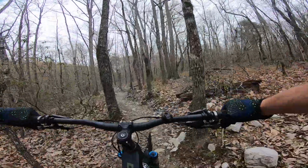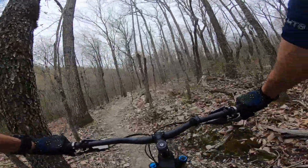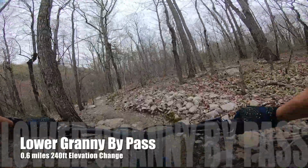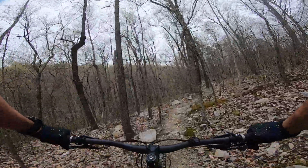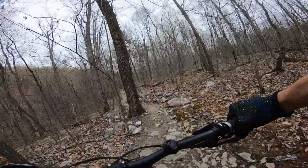Once you get above the pond there at the bottom of the trail system, you connect to a couple of different options, and we're taking the lower granny bypass here, which is starting to get a little bit rockier as you're starting to traverse up the mountain and getting into some of the features that Western Slope is known for.